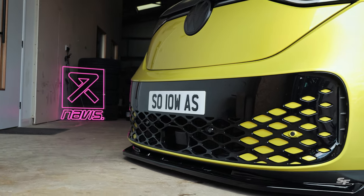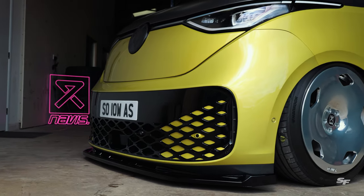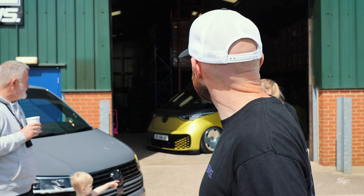Stood here by the idbuzz, which you also see in shots in the video, they have done an amazing job on it. It's almost unrecognizable, but they have taken the bar and lifted it once again, so fair play to Transporter HQ.